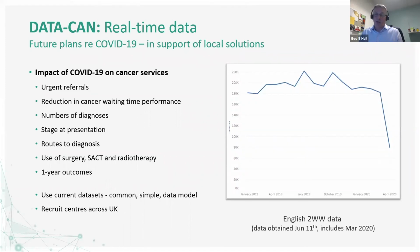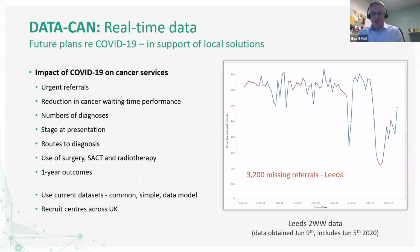But on my next slide, this is the data that is available from an individual trust. So this is again Leeds data, which once again shows this dramatic reduction in activity over Christmas, a spike of higher activity to catch up after Christmas. And then from late February through March and April, this dramatic drop in urgent referrals, which had slowly begun to return. You can see the negative impact that a 4-day week has on cancer referrals, and also crucially the fact that we're not back at steady state yet.